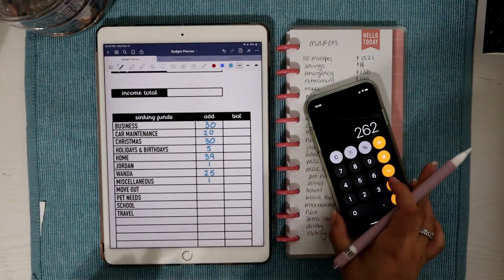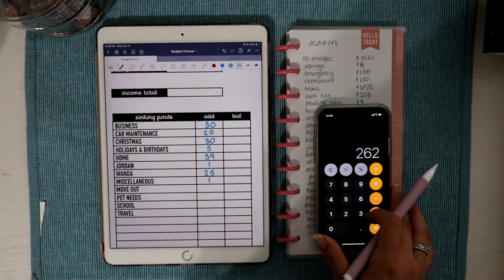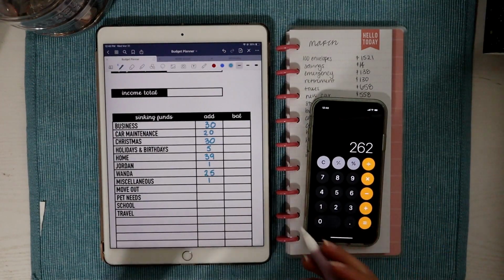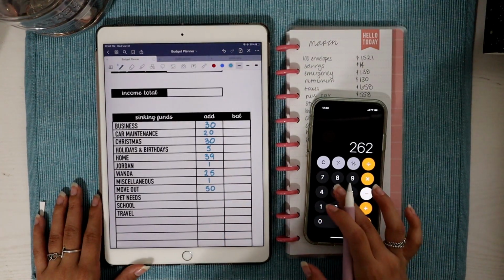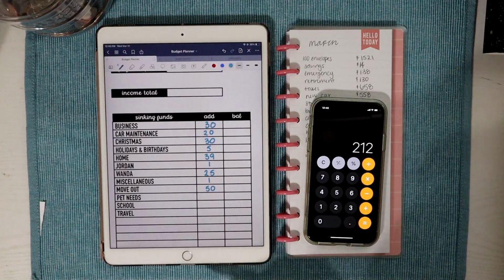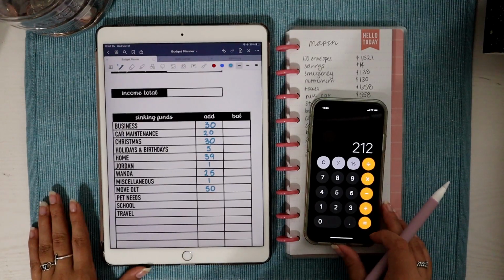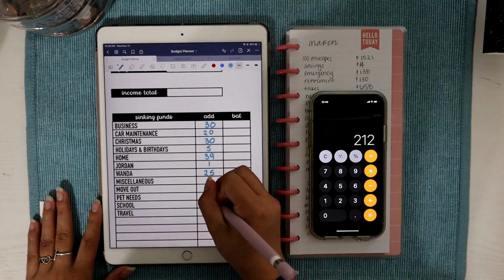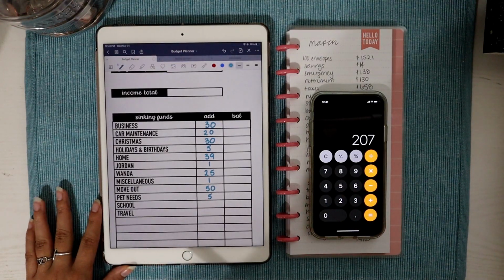Move out. So move out currently has $410. I think I'm just going to go ahead and give it $50. Now that I'm saving up for rent separately, it's basically already accounted for, and so now I just have 3 envelopes that are all for the same thing. So pet needs is just going to get $5, that's for my fish and my guinea pig.